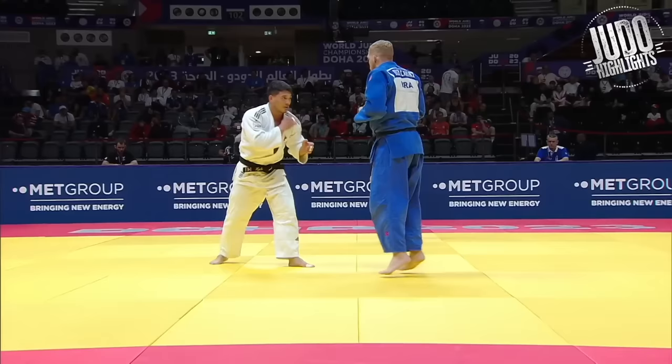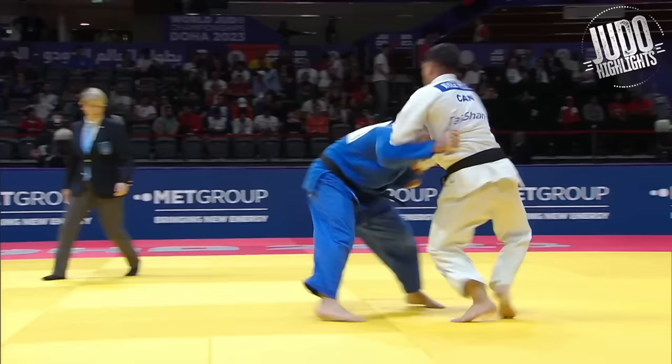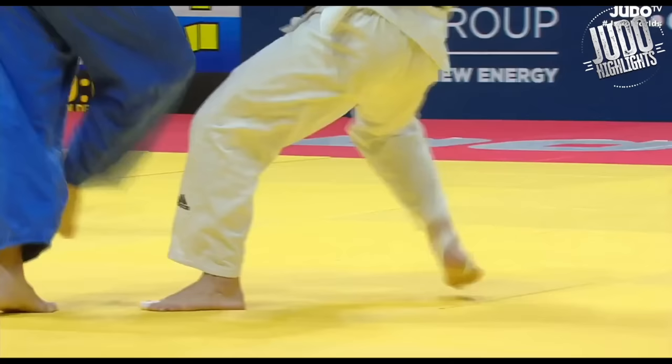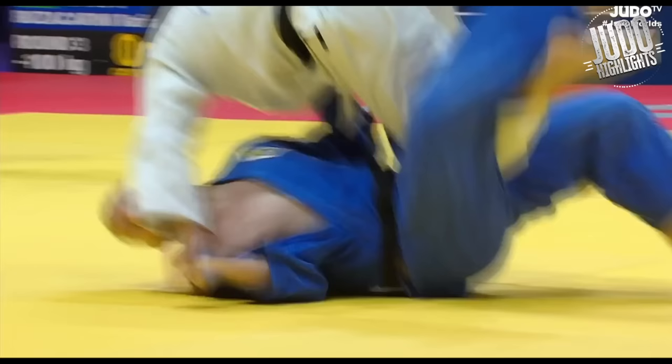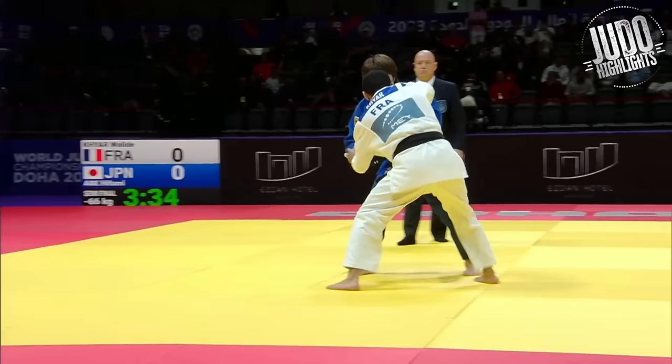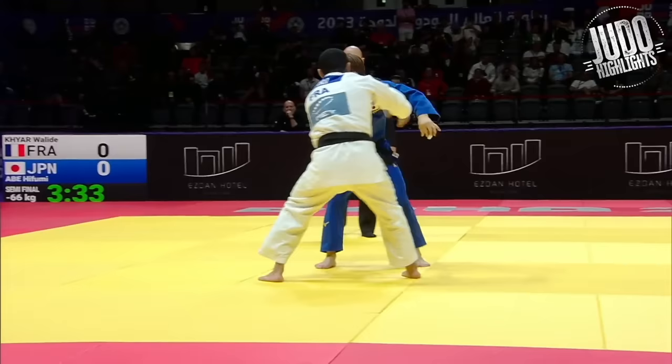Number 25 now. Another leg technique, this time uchimata from Reyes. And there's so many components here. Not the prettiest of throws, but there's so much control. Look at that. Goes in once, couple of hops. The hand around the head pushing downwards. Gets a bit of airtime here. Good control at the end. I mean, that is hard to execute. Looks simple, but it's not.